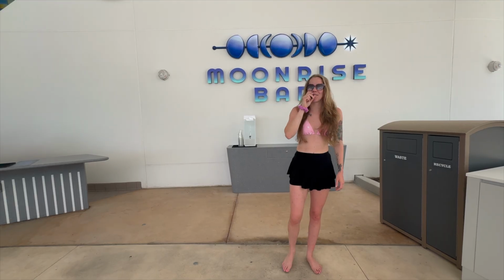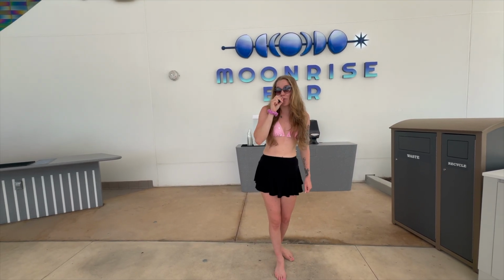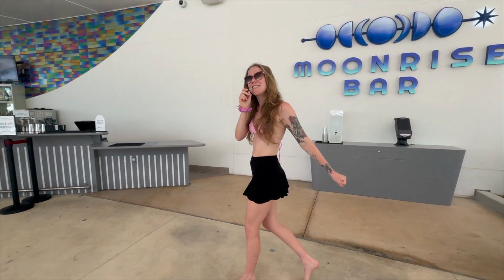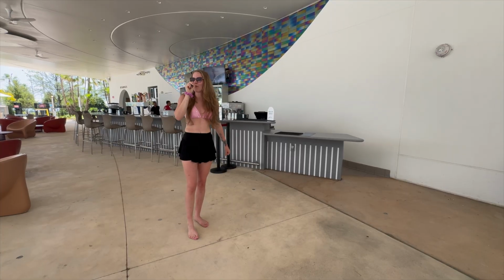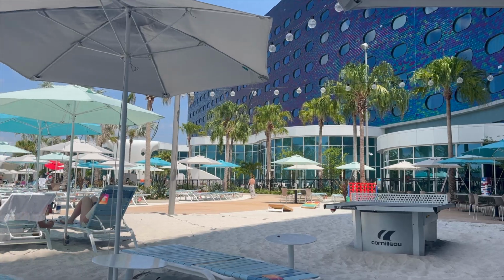And after you have some great food at the Moonrise Grill, you can head right next door at the Terra Luna pool to the Moonrise Bar for some delicious cold drinks. Check it out. It's beautiful and looks like they've got a ton of options. Cocktails are $16 and they have quite a variety. And it's right on pool property to enjoy your cold and refreshing drinks right at your chair.